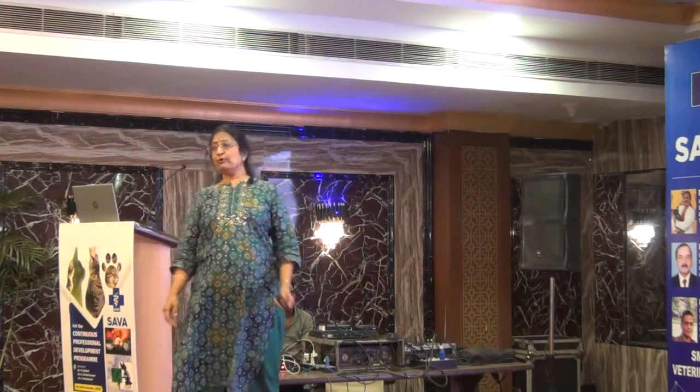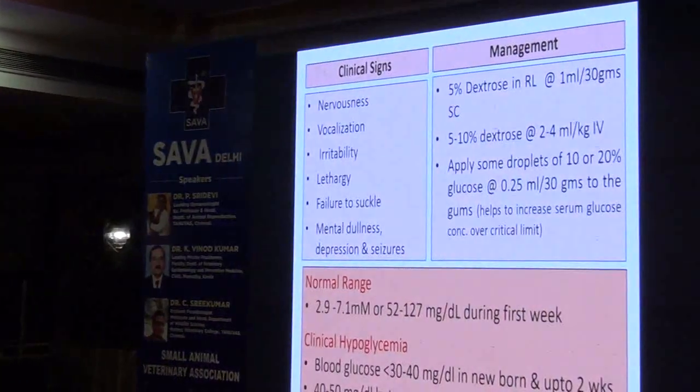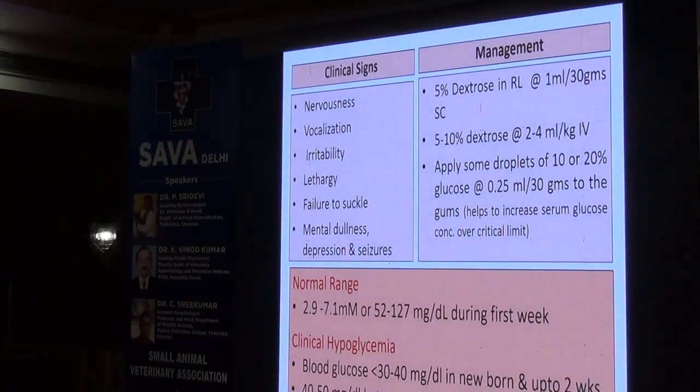So how do I manage this condition of hypoglycemia? Immediately, you need to address it by going for 5% dextrose in RL at the rate of 1 ml per 30 grams subcutaneous. Or I could go for oral: apply some drops of 10 to 20% glucose, 0.25 ml per 30 grams, in the oral mucosa. It helps to increase the glucose concentration over the critical limit.